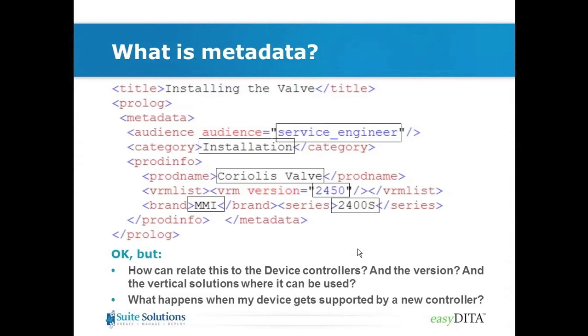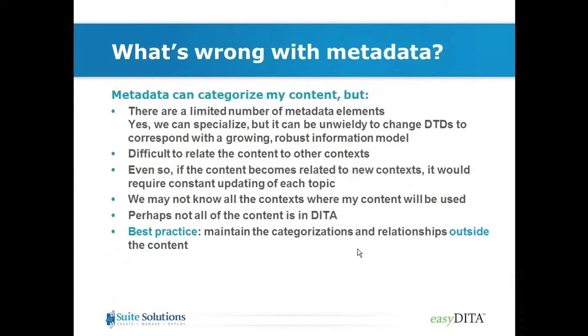Okay, but the problem is, how can we relate this information to equipment that's outside the realm of this particular device? For example, device controllers and the version of that controller, meaning the vertical solutions that it can be used on, which are not necessarily in my control. So the metadata limits me in that it's hard for me to plant information inside of my content that either I don't know about or I don't have access to, or that I just don't have the time to really mark up and maybe am not the right person to be tagging. In addition, what happens when my device starts getting supported by other devices, by other products, by other configurations, by other use cases? Should I feel required to open up my content and retag everything? There's got to be a better way.